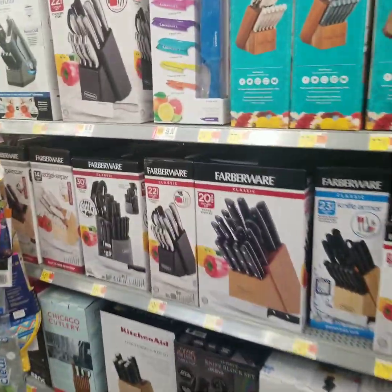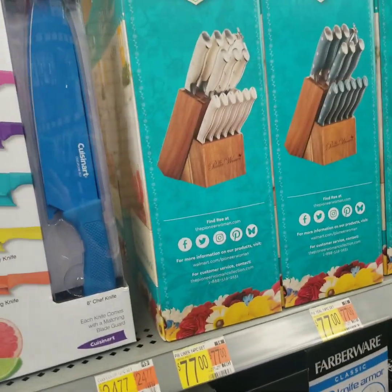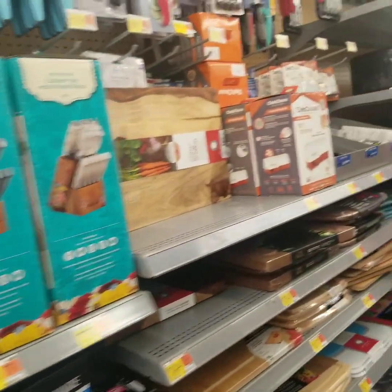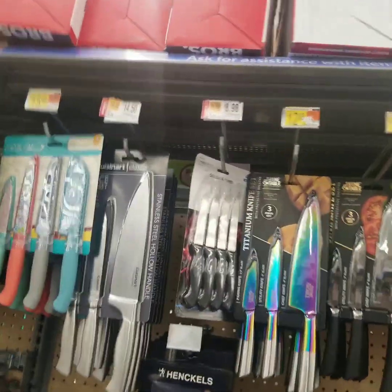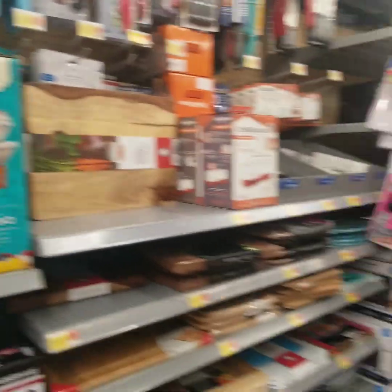Oh yeah, there were knife blocks on clearance. They're not on a great deal yet either. So I've been watching those for a little while. Also, a couple little knife sets. Also, not great deals yet. Been watching those for a little while.